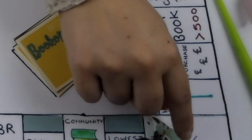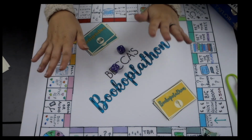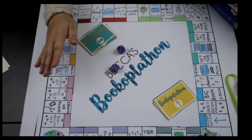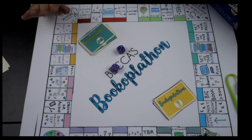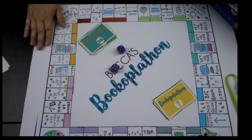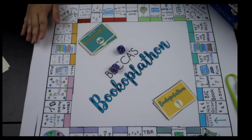Oh, it's the go. I have to check Becca's instructions because I don't know what happens if you land on go. Do you just roll again? Okay, no. Becca, of course, has thought of everything, including this. If you land on go/randomized TBR, you use a random number generator to select a book from either your Goodreads TBR or your owned TBR.